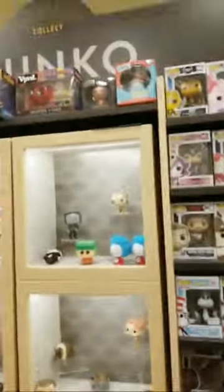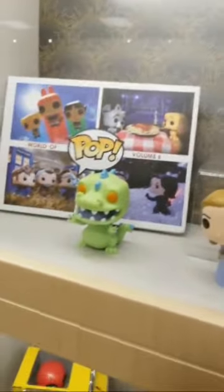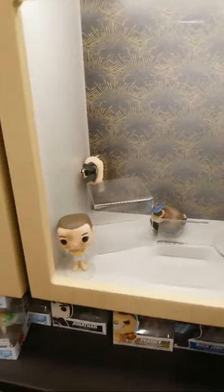So all you really have to do is just look around, look behind. And then look, up there they've got a vinyl Deadpool. And they've got some pretty cool things up here. Oh, I think one and two, Sam. Cool, Mom. So again, I was just looking at Funkos.